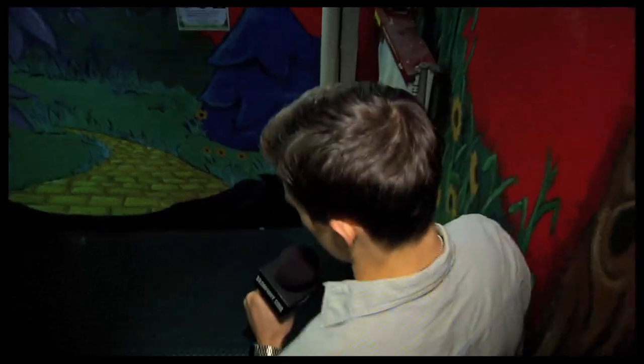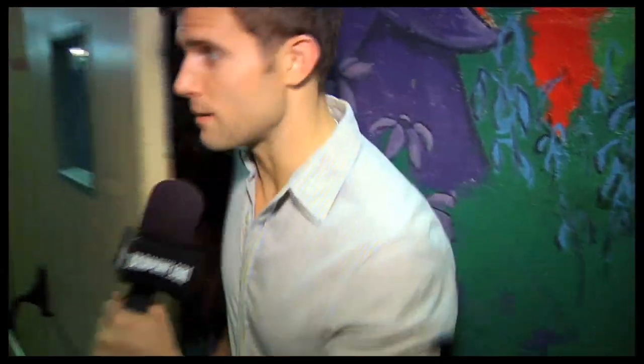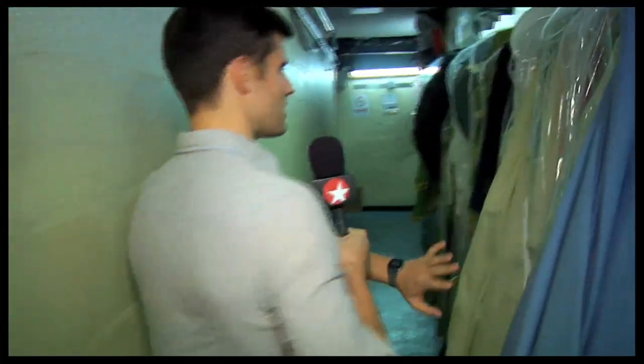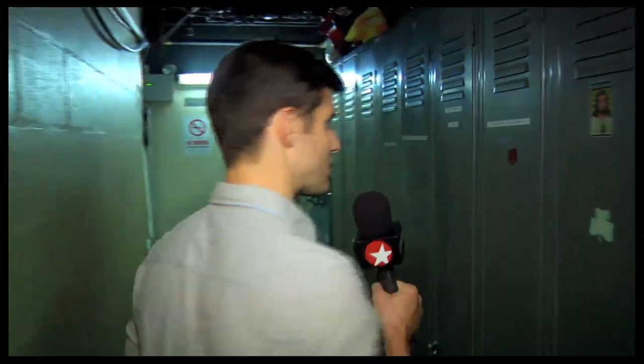So here we are one level below, and down on this level is where wardrobe and hair and makeup and the ensemble dressing rooms and the green room and stagehand rooms are, just so much stuff. And as you can see, all down the halls are costumes, and it's the same costume over and over because each understudy, each standby has their own set of these beautifully intricate costumes, and they keep them down here stored and ready to go, so at a moment's notice if someone needed to go on, they would look great.